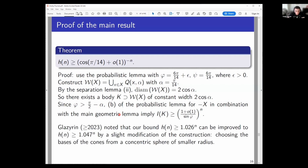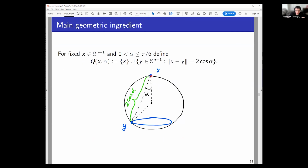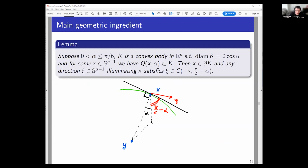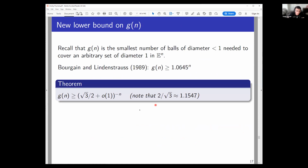So after we posted the preprint of our work on arXiv, Alexey Glazyrin noted that you can use the same construction and just slightly modify it to somewhat improve the numerical value of the exponent in our result. What you do is keep the apexes on the same sphere, the unit sphere, but take the bases of these cones from a slightly smaller sphere, and that allows you to push the separation condition a little bit.